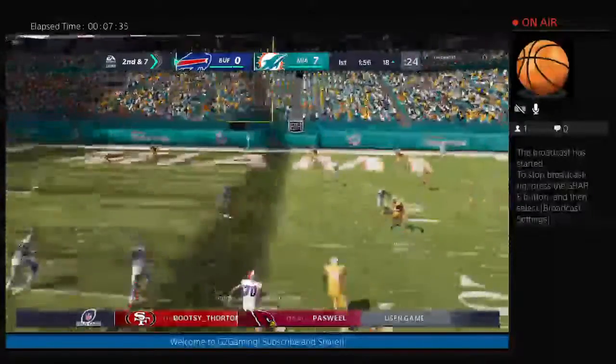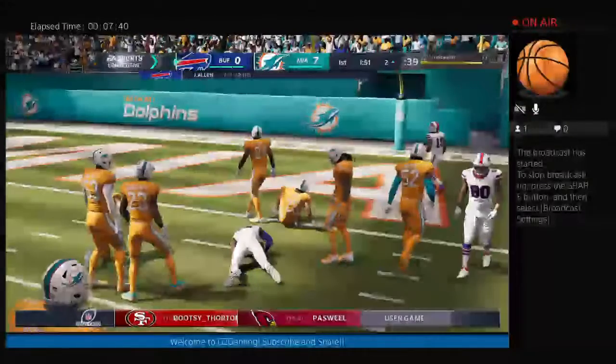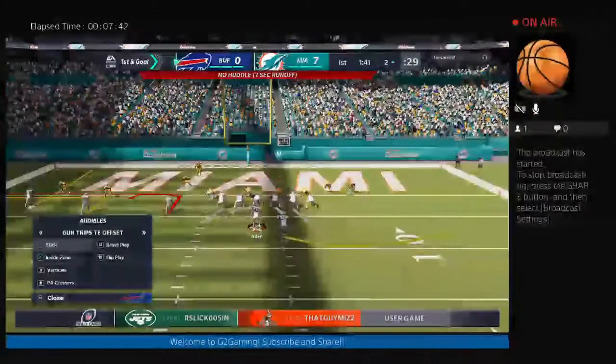Nothing doing there. They're going to wind up holding him at the 2. No gain there, and it's going to set up 2nd and goal. No gain. So stuck from the 2.